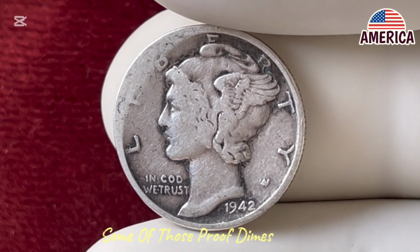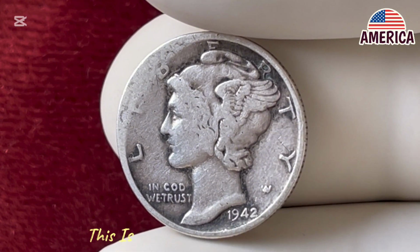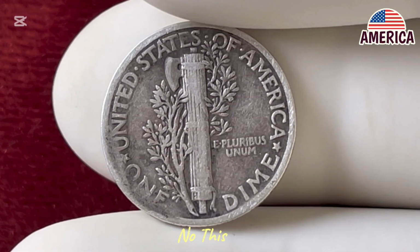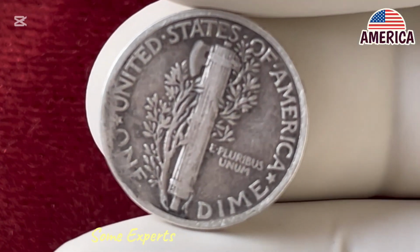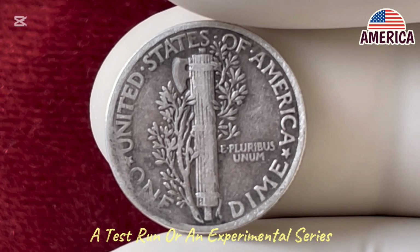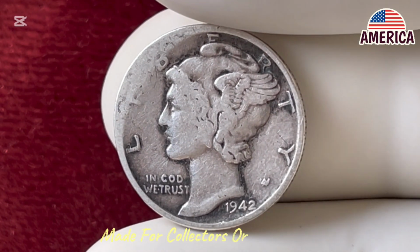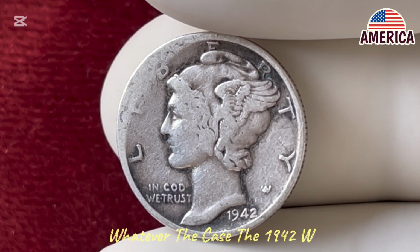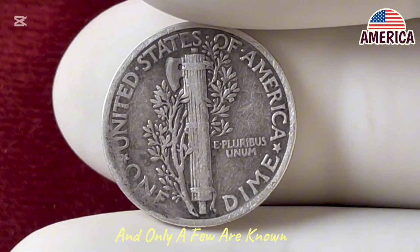Some of those proof dimes bear a W mint mark, a mark shrouded in mystery. This is not your standard West Point mark like on modern coins. No, this W has sparked intense debate in the numismatic world. Some experts believe it was a special strike, a test run, or an experimental series. Others think it was tied to a secret group of coins made for collectors or dignitaries. Whatever the case, the 1942 W Mercury Dime proof is one of the rarest coins ever made, and only a few are known to exist.